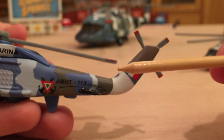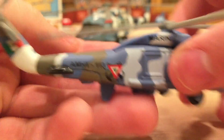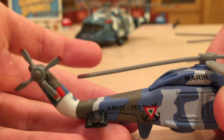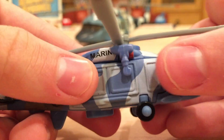I don't really know though. And you got this Mexican flag back here on his tail wing, and a working back propeller. Unfortunately, mine got a little bent because I believe when I moved, this guy got a little crushed in the package and got a little damaged.